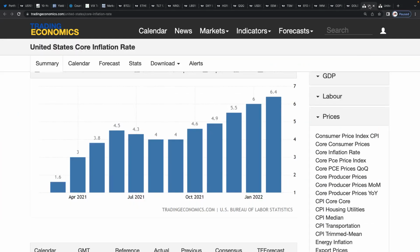Now, this is probably the only chart that really matters this year. My expectation is for the core inflation rate to top out in March. So we'll get that data in the first 2 weeks of April. I think it's going to come in below 7. Now, this core inflation data excludes food and energy. The PCE is running at 7.9.